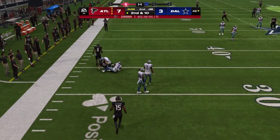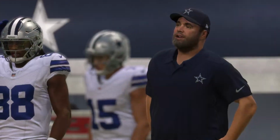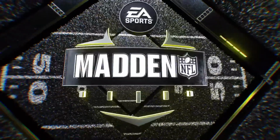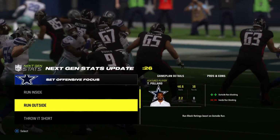And now this throw incomplete, and that is how this first half will come to an end. So we've reached halftime here in a 4-point game. Well, no sooner do the teams get to the locker rooms, and they're running right back out. Halftime over, 3rd quarter, ready to go.